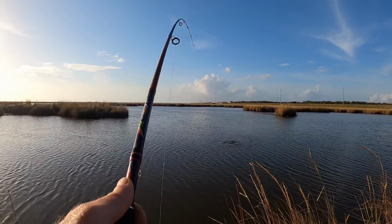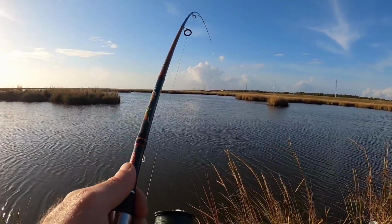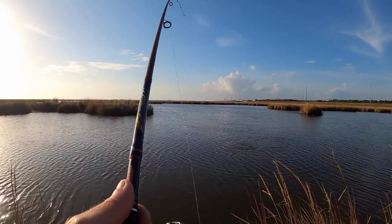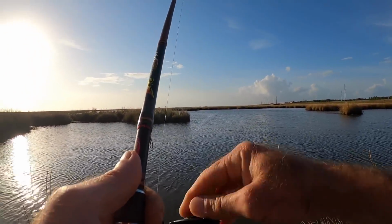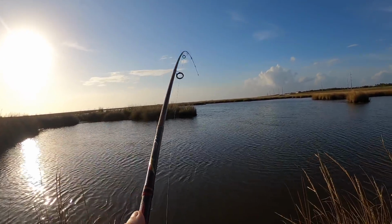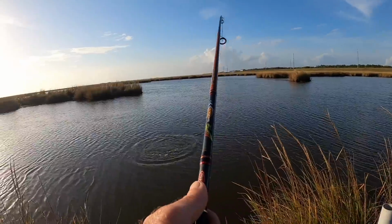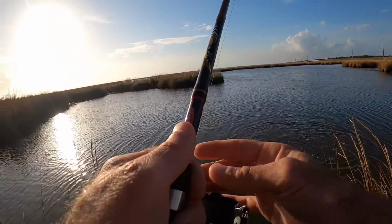I'm running 30-pound braid here, but my leader is about 5 feet of 20-pound fluorocarbon, double uni on. This might be a rat red. He might be a 16-inch squeaker though. Let me know if he's got a rattling shrimp in his mouth. He's got my rattling shrimp in his mouth. Oh, I think he's going to be a 16-incher.